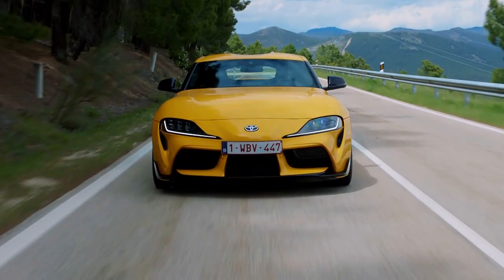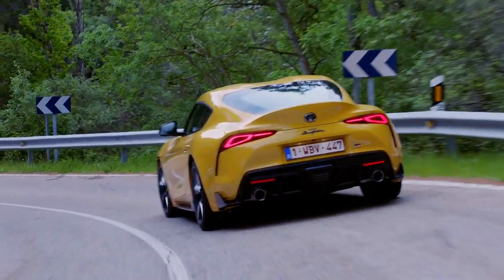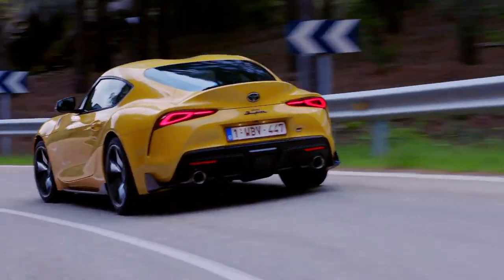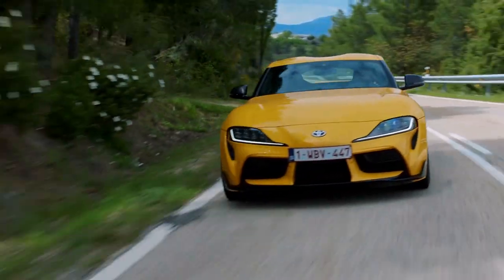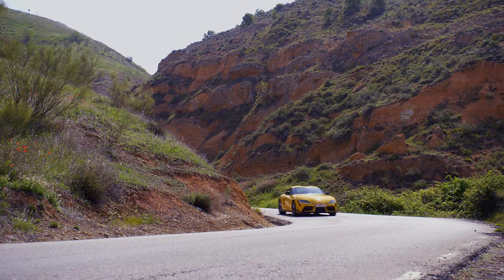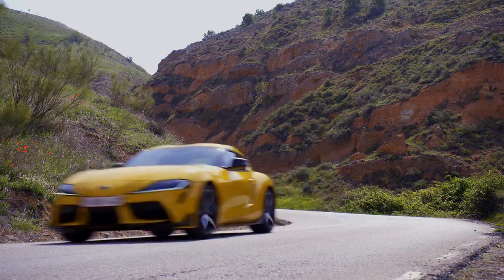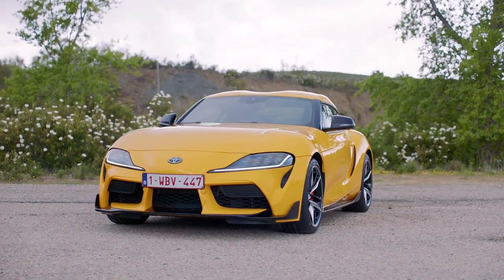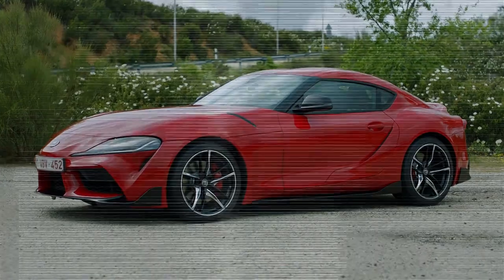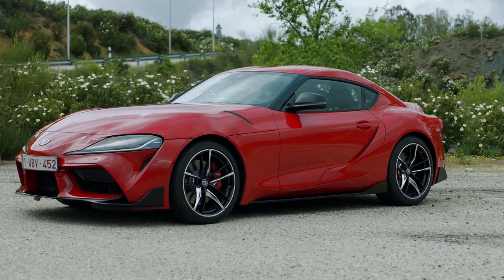Last year, the motoring world collectively lost its mind as Toyota finally revealed the A90 GR Supra, the long-awaited replacement for the legendary Japanese sports car. However, with its BMW straight six running gear and shared platform with the Z4, it has been dividing opinion, and looks set to continue doing so with this, the new 2-litre version.